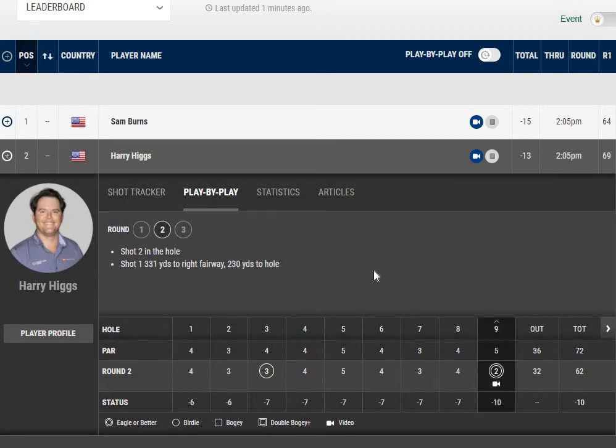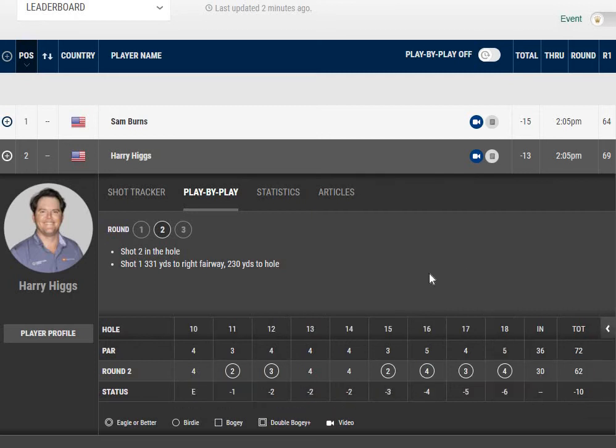But the next hole was amazingly huge. He has made an albatross on the par 5 hole. The first stroke, a brilliant stroke for him, brilliant distance for him, 331 yards to the right fairway, 230 yards to the hole, and he's making the second stroke exactly in the hole, and he is making an amazing albatross. But it was just the start of the huge performance on the second 9.